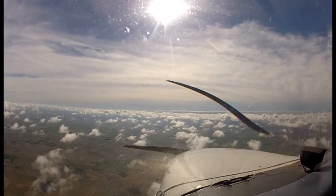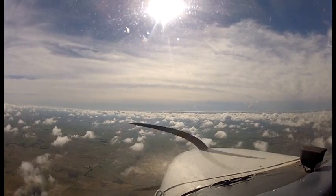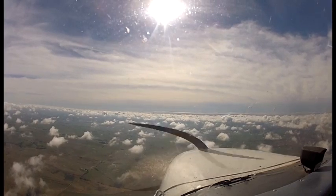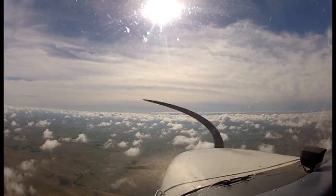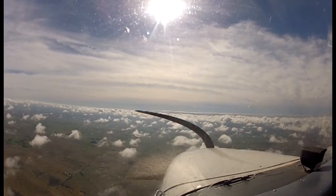And of course, since I'm going to have to be pulling back when I'm that steep, I'm going to get a little slower. So to offset that drag, add a little power. Maybe 2400 RPM? 2300 is probably good. Maybe, yeah, probably 23. You just have to judge it.